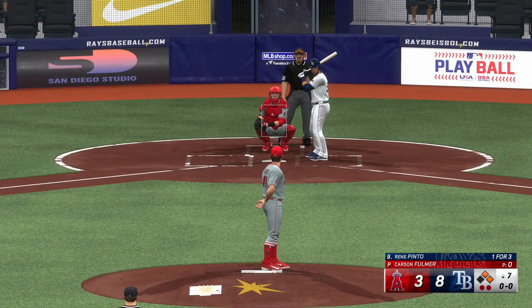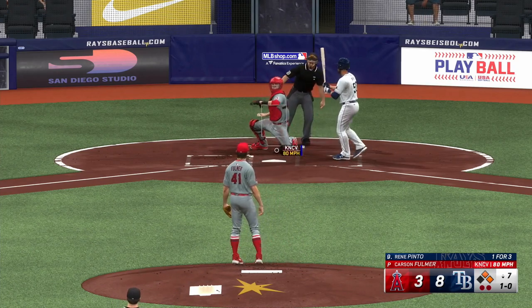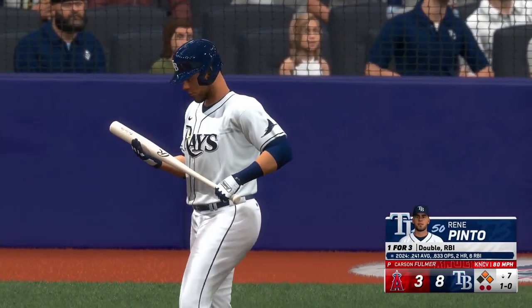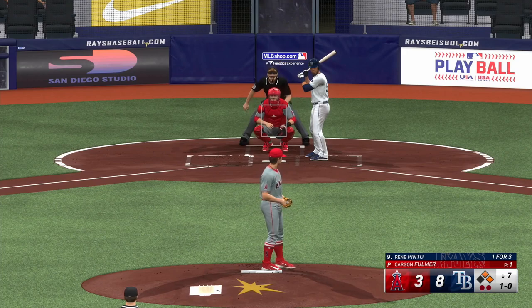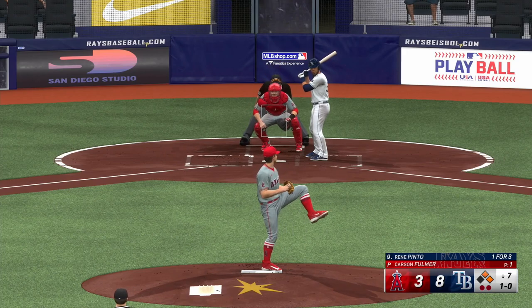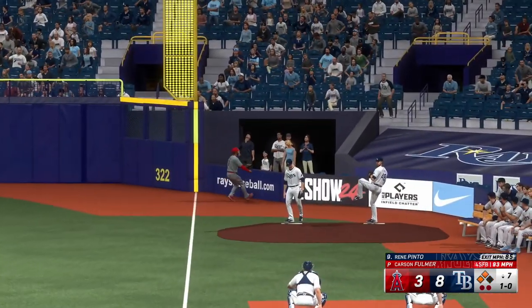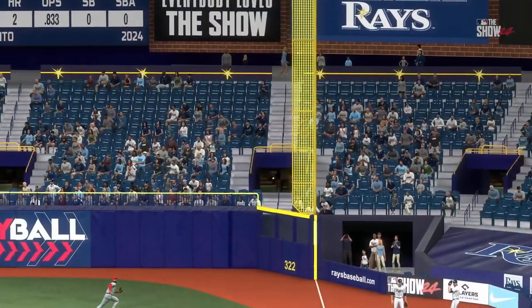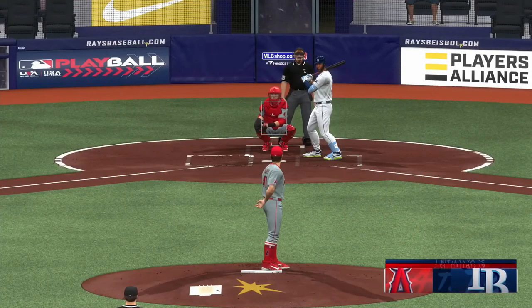And stepping in for the Rays, Renee Pinto. RBI knock for him last time. Now a chance to drive in another run. First offering misses badly for ball one. Two on, two outs. Now this is in the air down the line. And an automatic double now as it hops the wall in foul ground. A run comes in on the play. Well, everyone is thinking, would the runner have scored from first if the ball stayed in the park? We'll never know, but they do get a run across with a chance to do more damage in the inning.